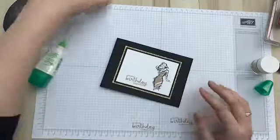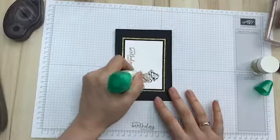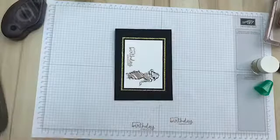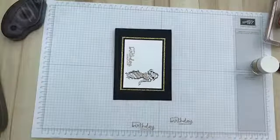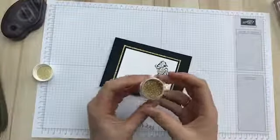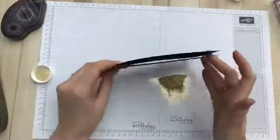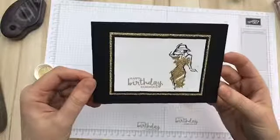There we go, and then we just need to add the extra glitter to her dress. So this is where we're going to get the glue and just follow the lines. Glue. There we go. So I've not filled it in with the glue. I've just drawn lines, and then get our gold glitter and pour that on. There we have her sparkly dress. So that's my card.